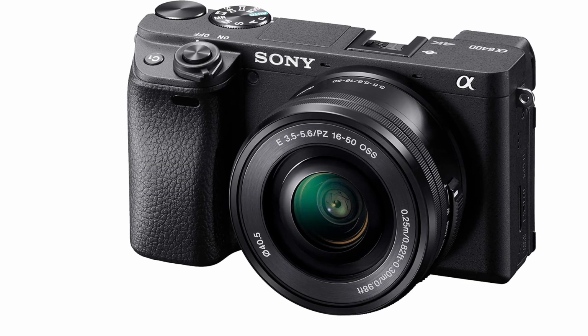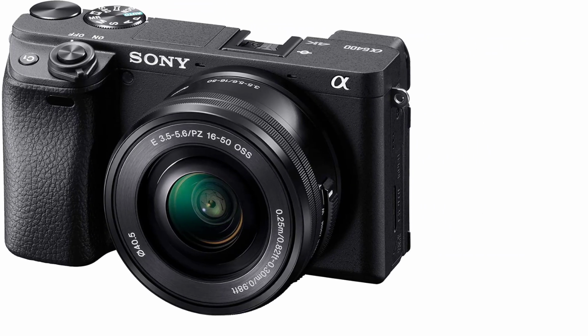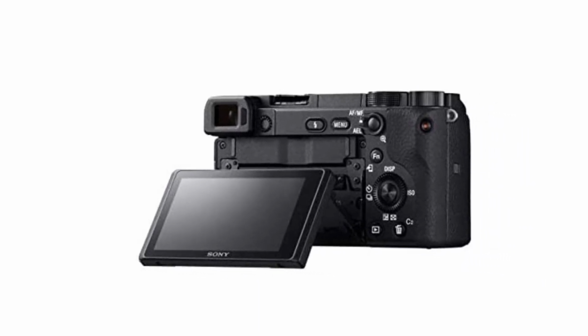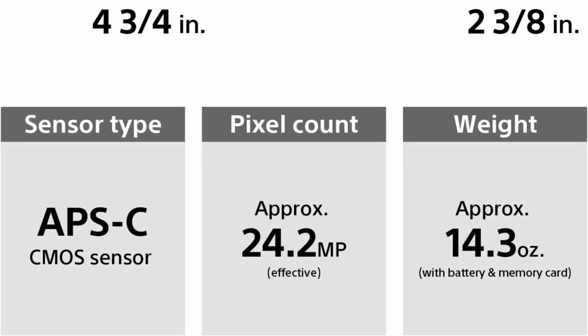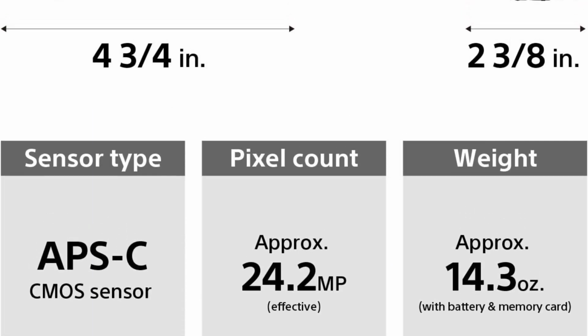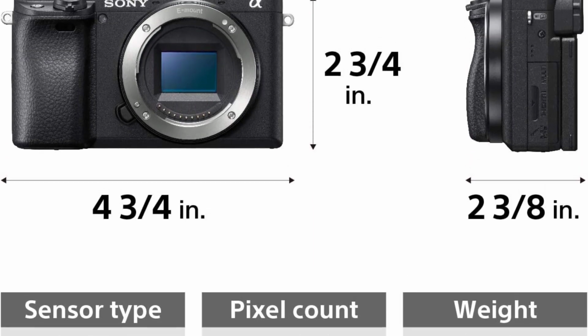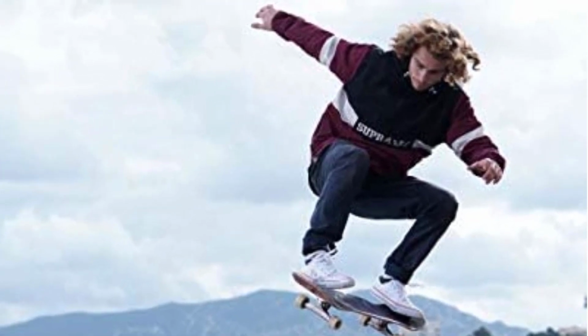A big draw card of the Sony A6400 over the other full-frame mirrorless cameras in the range is its compact size. Choose your lens wisely, and you'll be able to slide the whole thing in your jacket pocket, with less than half the weight of some of the bulkier options. A6400 plus 28mm f/2 sample images. Great image quality and bokeh from the Sony A6400 when coupled with the Sony 28mm f/2.